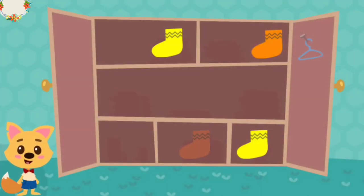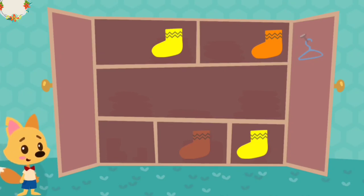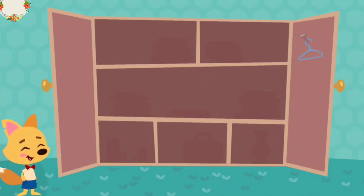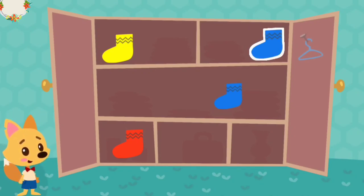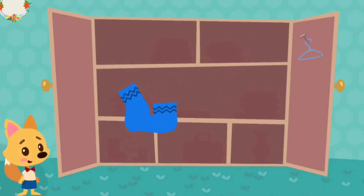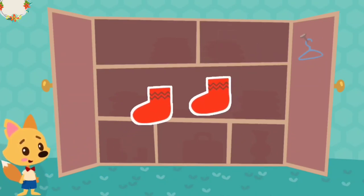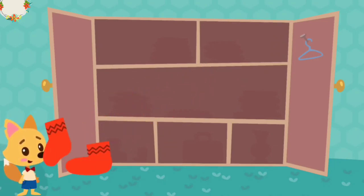I want to put on the socks. Tap two identical socks. Got it. Pit-a-pat. Like this. Pit-a-pat. Right. Pit-a-pat.